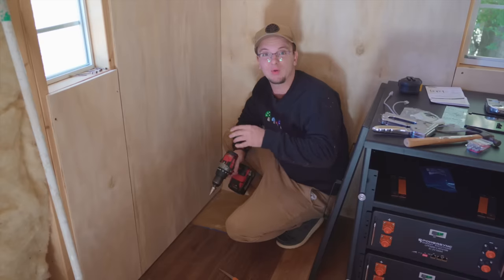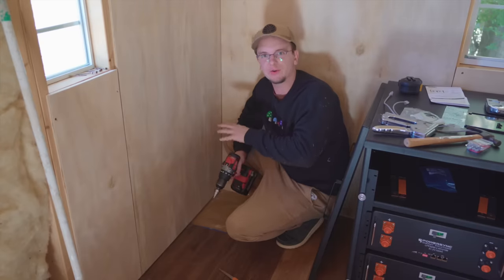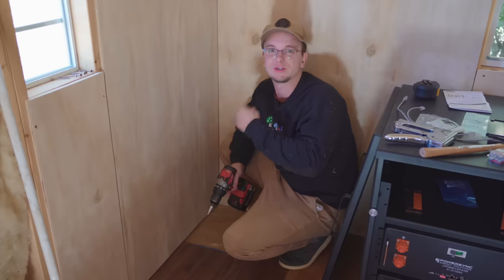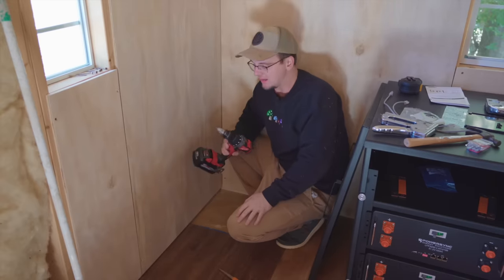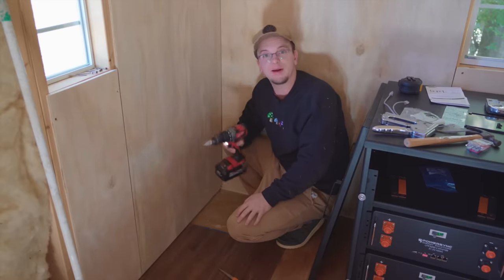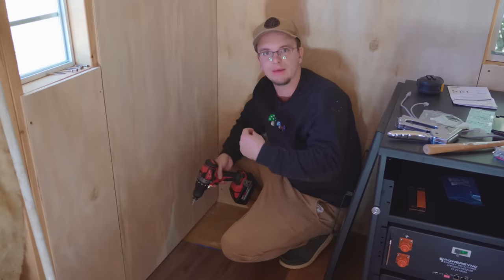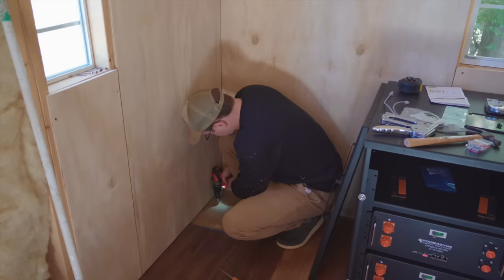We're about to drill a hole into the floor, which is always a little nerve-wracking, to allow the cables from the combiner box to come inside. So I've got a multi-diameter drill bit here, my underminer bit. We're gonna use that just to size the hole for the cables to come in, and then we'll caulk that up later.